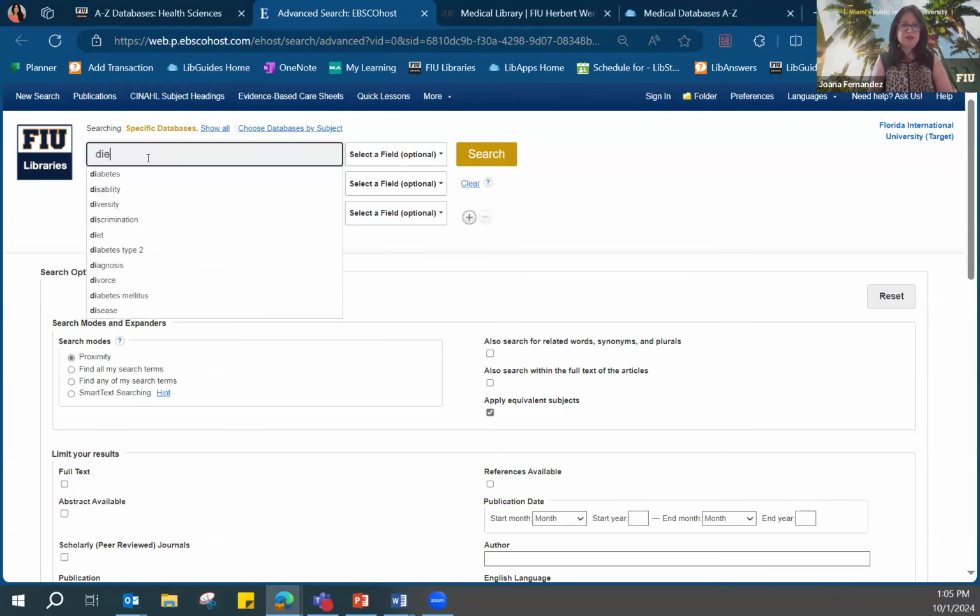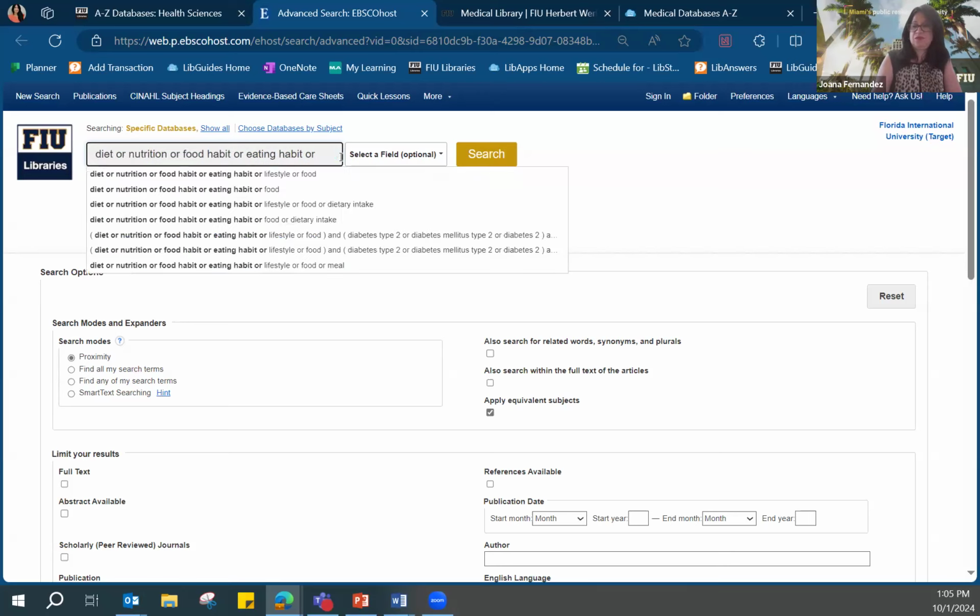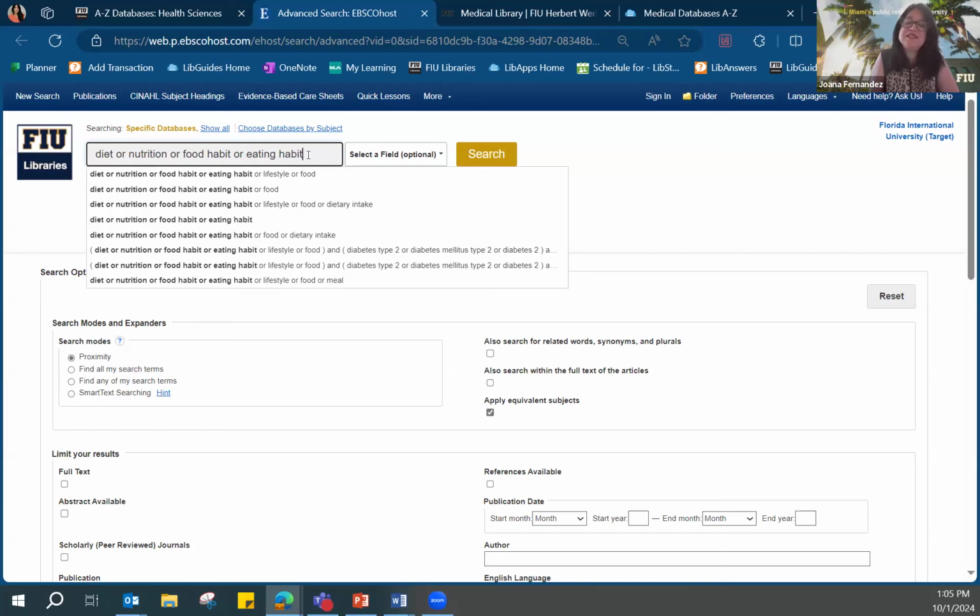But as soon as you start typing diet, you'll notice how the database will be so smart. Like this is the artificial intelligence, the automatically generated terms that are useful and are on topic. So you could get some useful terms and add them and enrich them as you're typing. So for diet, you now have diet or nutrition or food habit or eating habit or lifestyle or food. Some of them may not be a good fit for your search. So it is up to you to include or exclude.